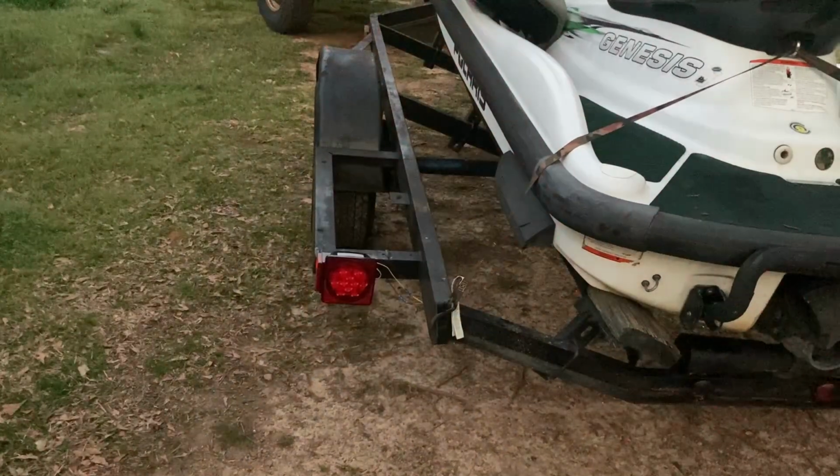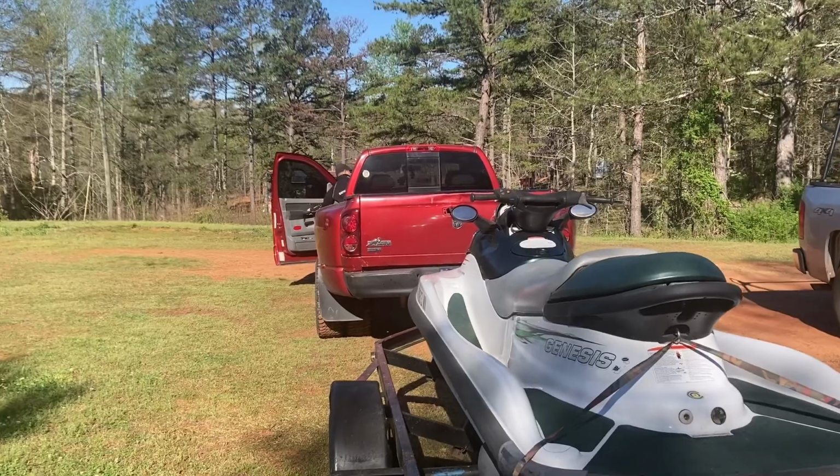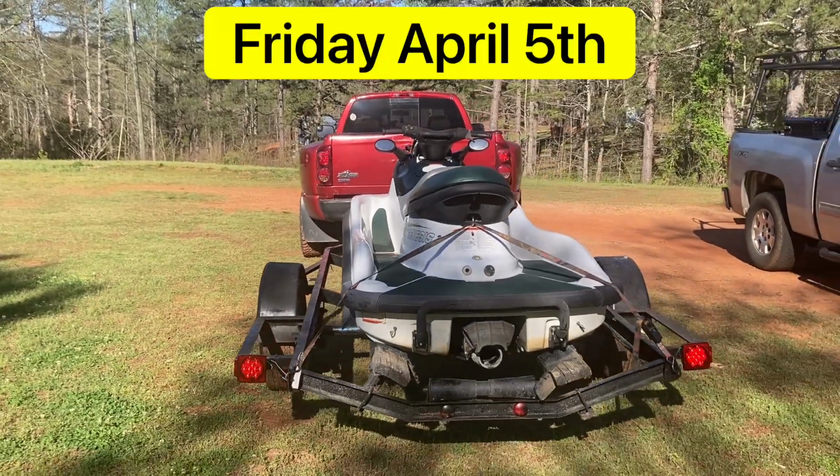From now on, if I get a trailer without any lights, that might be the first thing I do, before I even work on the ski, is get the trailer legal. So I kind of regret it, and I may just go out there and put lights on it, surprise him with lights and a safety chain. That would probably be the moral thing to do. So I may do that. Can you tell my voice is about gone? All right, there it goes.